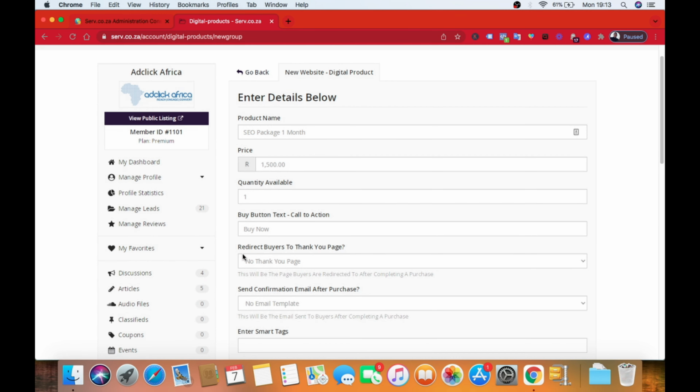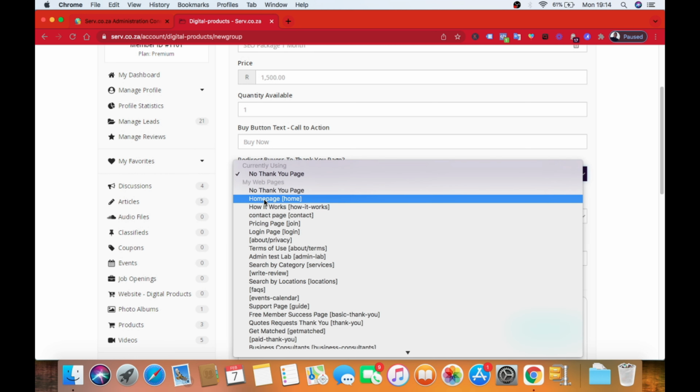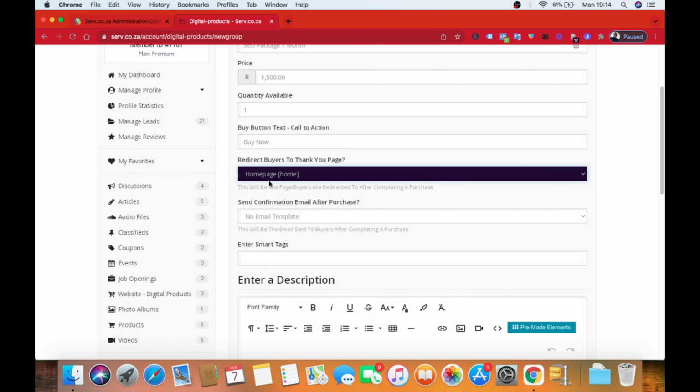Now, this one here is very important. As you're creating a product, for all products, after a user has purchased your product, they need to be redirected to the home page. So you need to click here and select home page. Remember, after you have added your product, it's going to be reviewed by an admin, and if an admin finds out that you did not select the home page, your product is going to remain pending until you redirect buyers to the home page. It is very important.